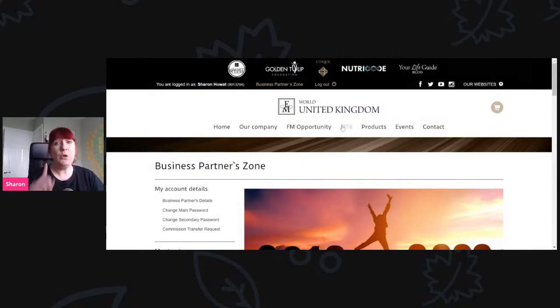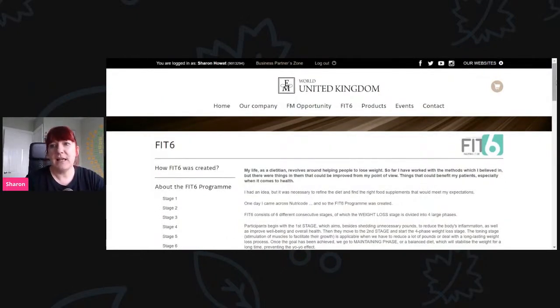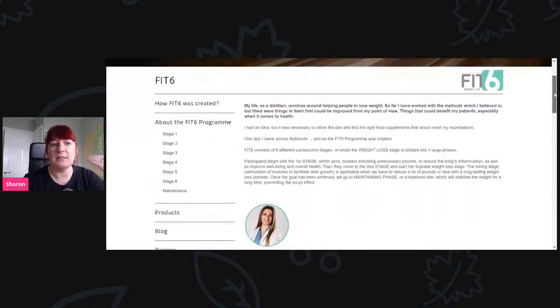Now, another brilliant tab that we have is the Fit 6. So if you click on that Fit 6, it's going to tell you all about our Fit 6, which is the 6 stages. So you've got 1, which is about getting your pH balance right. So you're going to start with InBalance. Then on stage 2, you're going to go into Slim Extreme. And this tells you exactly why you do that. There are diet plans there. It's about healthy eating. So it's very clean eating, the Fit 6.